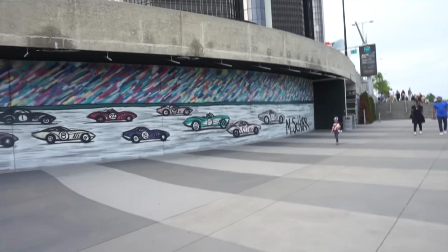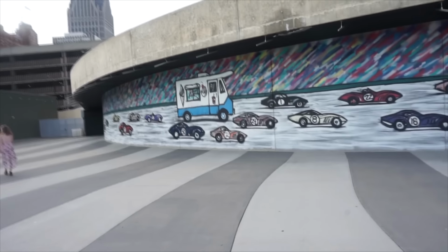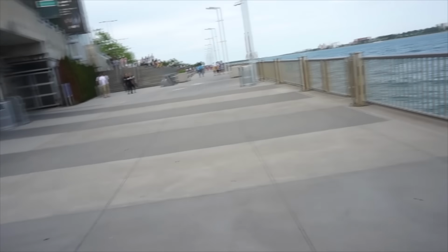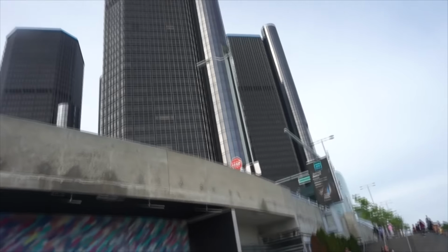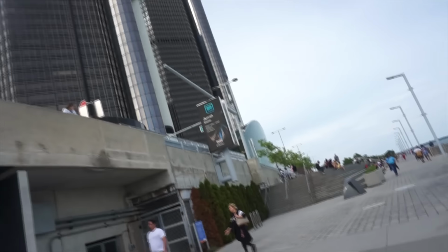Here we got a great big mural. I guess it'd be probably like a Ford dedicated mural. It's like little Ford cars and an ice cream truck in there, of course, which is pretty funny. Big, huge piece, right here on the water. Represented their product. And some big buildings. I think those are, I don't know, GM buildings or something.